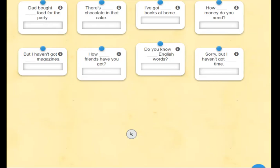Is it a question? No. Is it negative? No. So, do we have a question mark here? No, I don't have a question mark here. So I say Dad bought a lot of food for the party. There is chocolate in that cake.